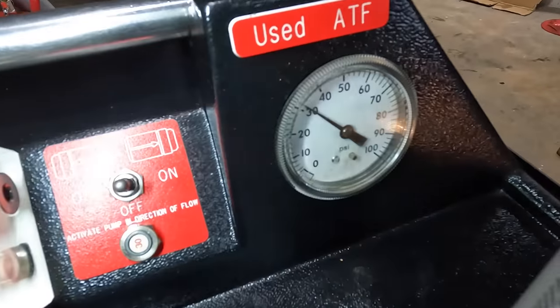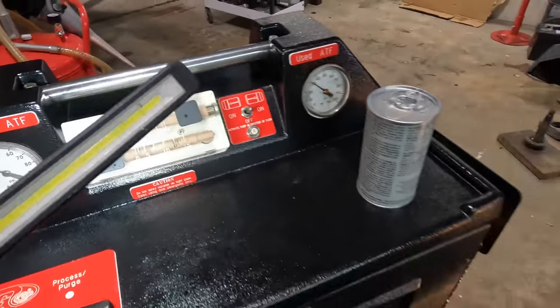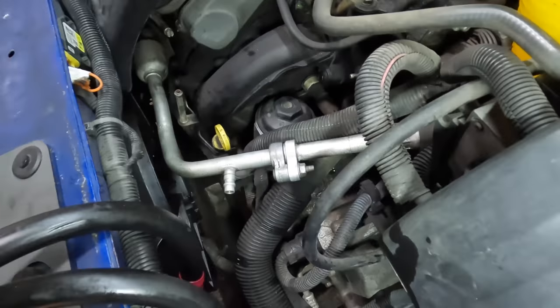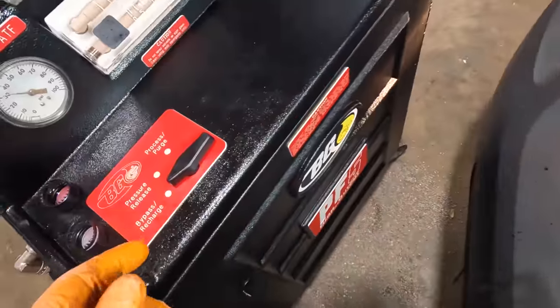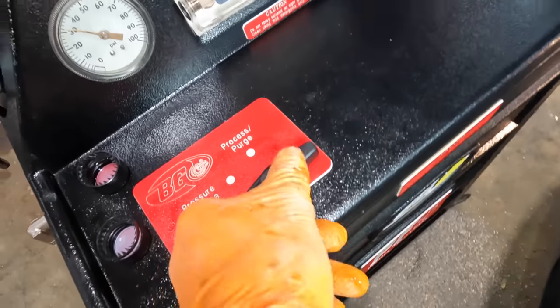Okay, so our gauges are telling us we have pressure on both sides. That means we have some flow going through the system. Yeah, that line's starting to get a little warm. That tells me everything is flowing. Let's go ahead and start the process.